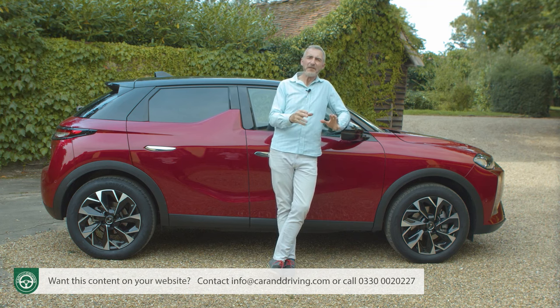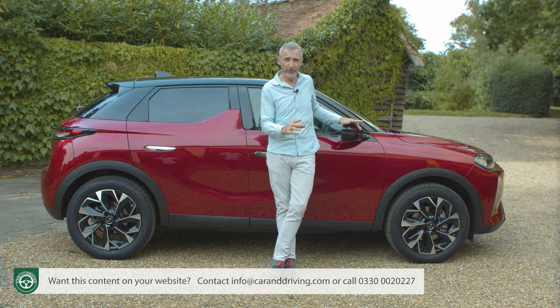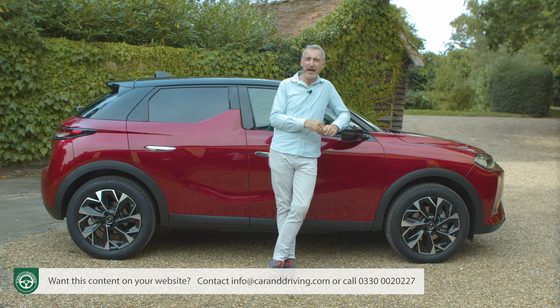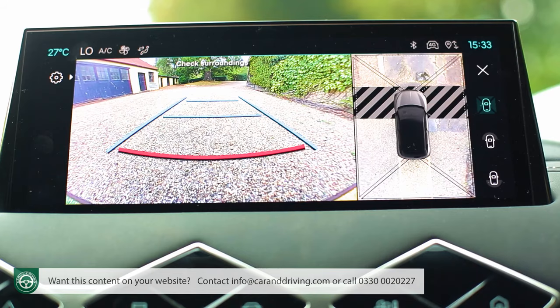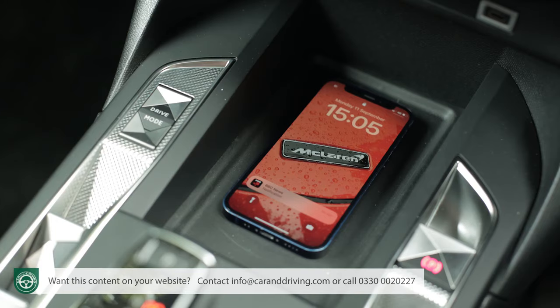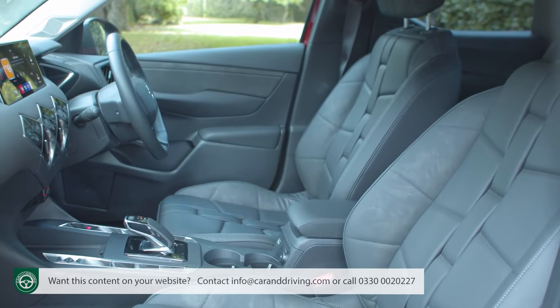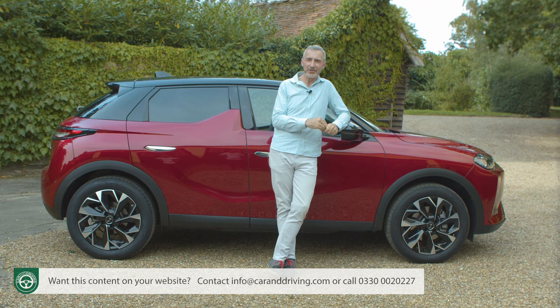If you can stretch further up the line to this top Opera trim, then that upholstery package would get upgraded with the brand's signature watch strap quilted finish. Opera spec also adds a head-up display, a reversing camera, front parking sensors, a wireless phone charging mat, power-operated heated and massaging front seats, and an extended package of camera safety kit. We're going to get onto that in a moment.